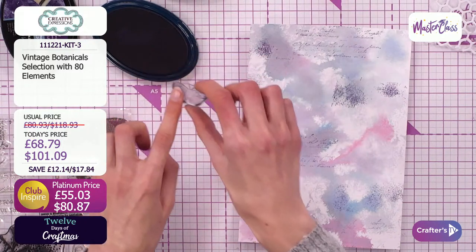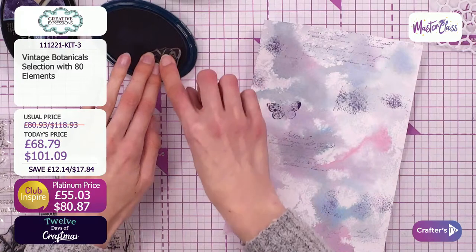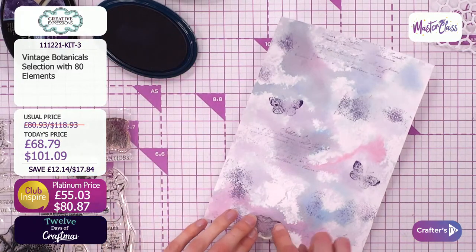But yeah, I'm going to add a few of the butterflies onto there just for that little bit of detail. We're not worrying that we're missing a bit in the middle. If we wanted a perfect impression, then we'd be using our blocks and all that sort of thing. But in this instance, we don't.